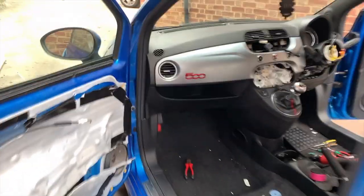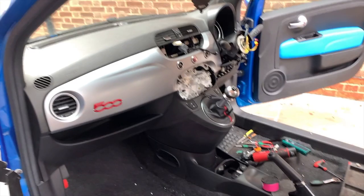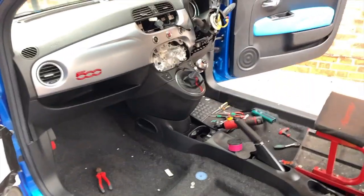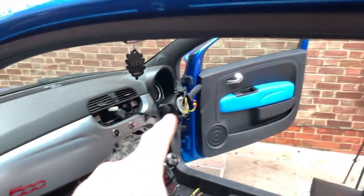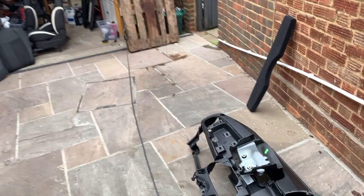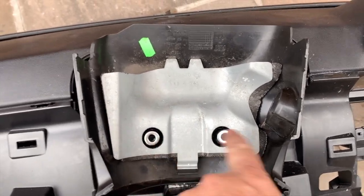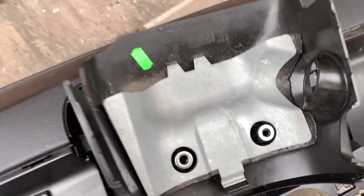So we're pretty much there now, almost done. I'll show you the stereo in a minute, what I was talking about earlier, but you might have seen me struggling to get that on, and I had a bit of a problem, as on this, the plastic behind that was broken, both sides. I don't know how that's got broken.